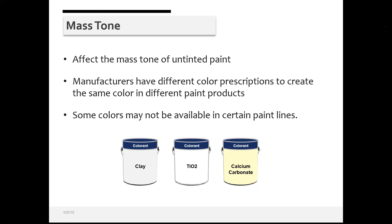So as we're talking about primary white and extender pigments, both of these are going to affect the mass tone of the untinted paint. So if you walked into a paint store and you opened a gallon that has had no colorant put into it, that's your mass tone. It's, like I said, the dominant hue of the paint. So for example, TiO2 has a white mass tone. It looks white. Whereas if you're looking at something that's got more of a calcium carbonate base, it's more yellowish. And clay may actually come across grayer. So to compensate for these mass tones, paint manufacturers will use different color prescriptions or color formulas to tint the same color across different product lines, and that's why some colors may not even be available in certain products.